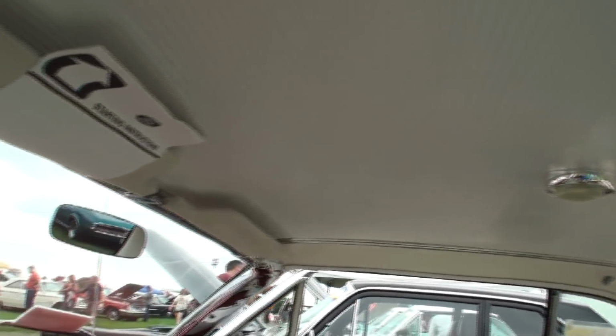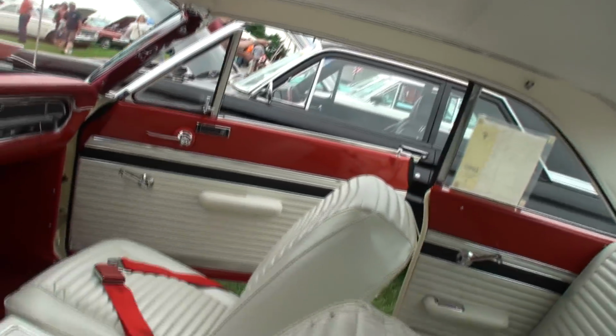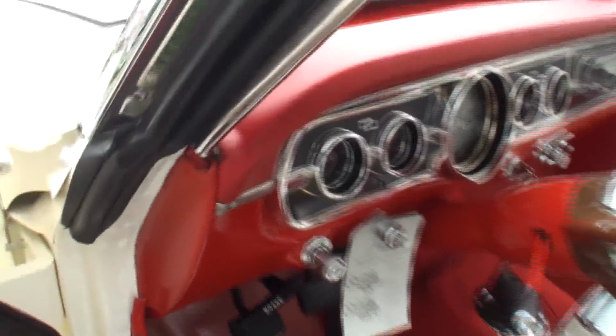Look at the hood liner. And it's got a cardboard headliner, which they only put in for a month. Cardboard. Cardboard. Oh my gosh. We will not be touching that.